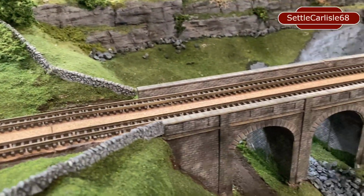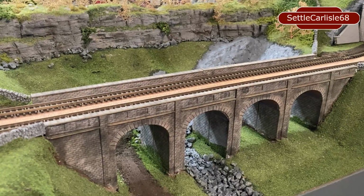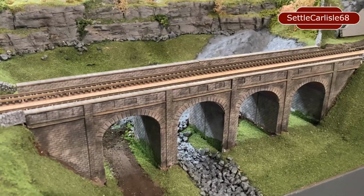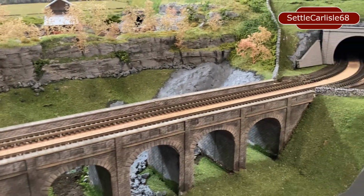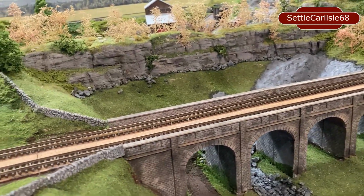So yeah, that's the next project. I think that gives a really good photo opportunity or video opportunity with the trains running across the viaduct. So the sooner that gets completed, the better that will be for future videos and photographs.